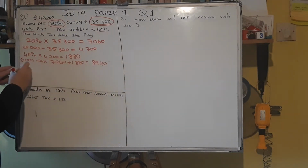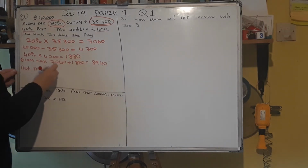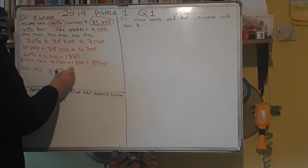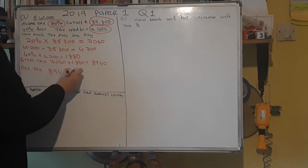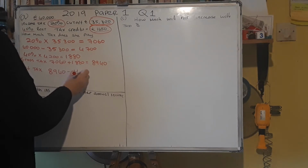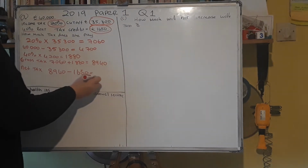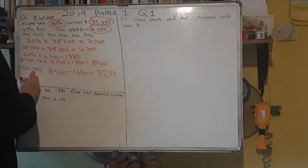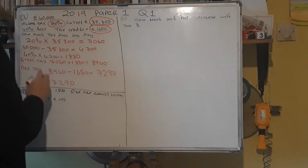However, that's her gross tax. Her net tax, how much does she actually have to pay, is her gross tax, 8,940, and you take away from that this amount, her tax credits, because that's what she gets to keep. That's what the government is going to give her back. Okay, and so when you subtract that, you get 7,290. So the amount of tax she has to pay is 7,290. Okay, that's part A.